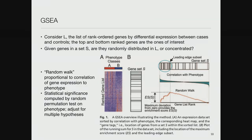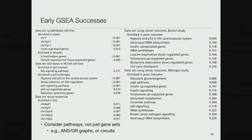And so they have this random walk process that finds sort of the maximum place where you can say anything before that is likely to be associated with the disease that you're interested in. And they've had a number of successes of showing enrichment in various diseases and various biological factors.